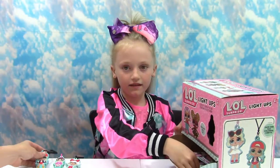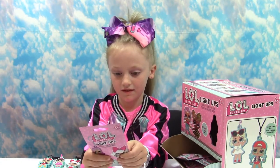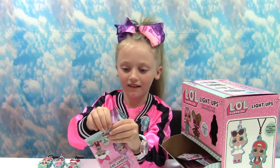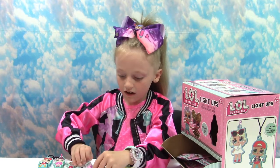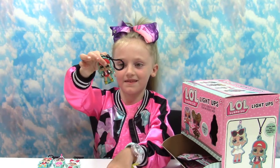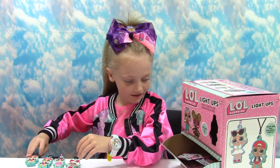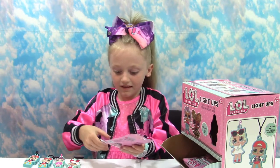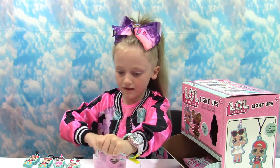If you're looking for something in the movie theater in your purse or something, you can turn your light on so you can see. Or if you drop something in the dark on the floor, right. You need to put your key in a door. Oh, we got a duplicate. Oh, a duplicate already, but that's okay because we have a lot of them in the box. So we have two MC Swags. They have different color key rings too that kind of match their outfits and their themes, so that's really cool.